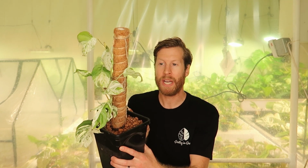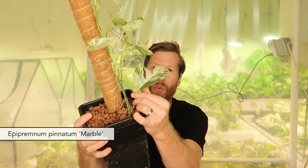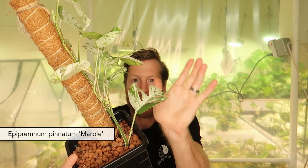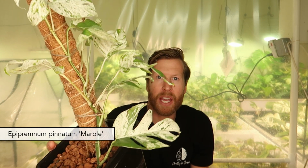Philodendron quad color, plant to look out for in 2023. Okay, here's an exciting one that looks a little banged up right now, but I promise you this plant in mature form is absolutely beautiful. This is an Epipremnum pinnatum marble, but it has these really beautiful, almost like Radiatum tetrasperma like leaves with crazy variegation on them.